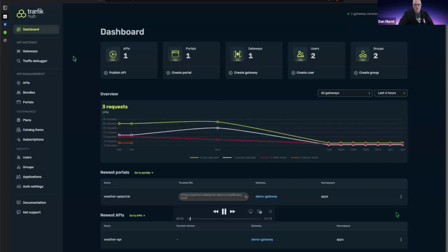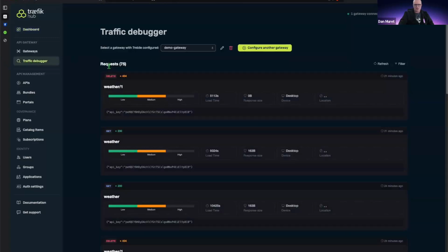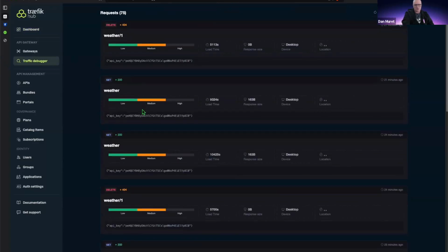So we look at the gateway. We can see our Treble plugin is configured. So this is actually kind of a cool feature with Traefik and Treble integration, where we can see all the different requests that we've made. We can see the response codes. We can filter this, so we can really get in and look at our traffic that is coming in and see different things from here.